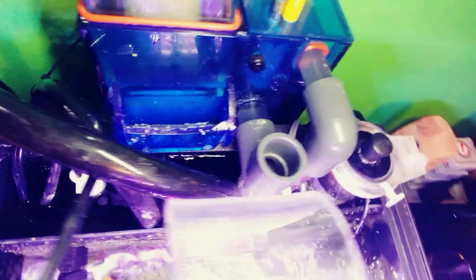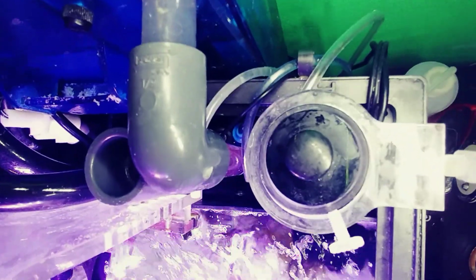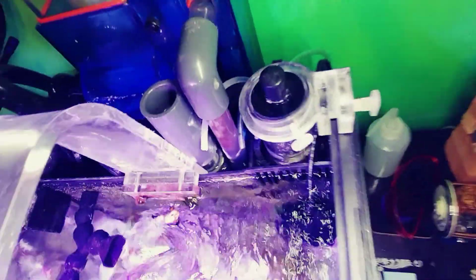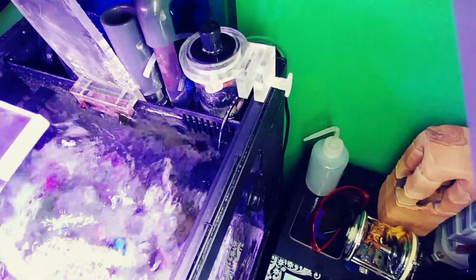What else do I have crammed back here? So my probes for temperature and pH, so that the Kalkwasser will shut off if it gets too high. And there's a heater way down there in that chamber.